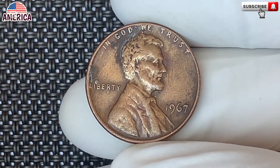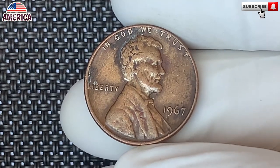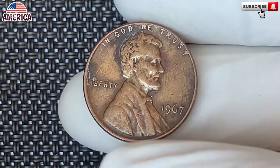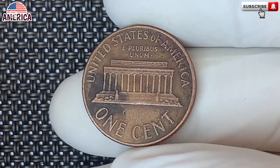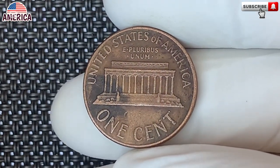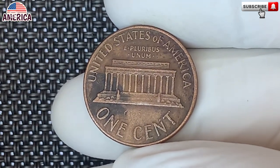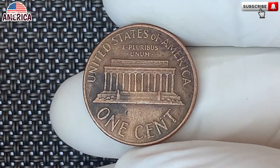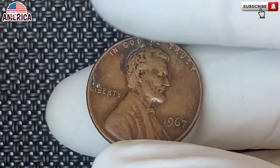Once you've found a potential treasure in your collection, it's always a good idea to have it professionally graded. Grading services like the Professional Coin Grading Service, PCGS, or the Numismatic Guarantee Corporation, NGC, can help you assess the quality of your coin and determine its true value. If your 1967 Lincoln penny is graded highly, you could be looking at a windfall that changes your life.